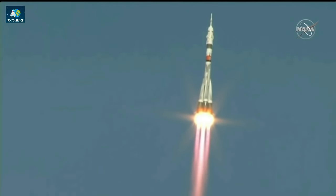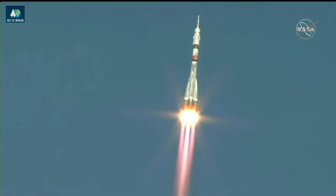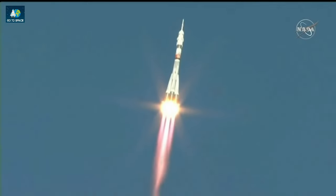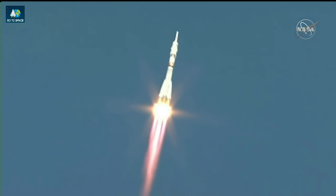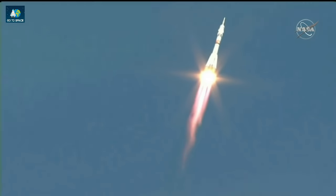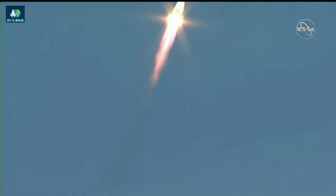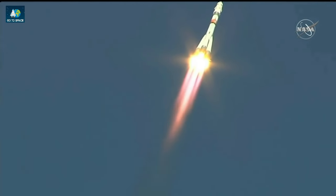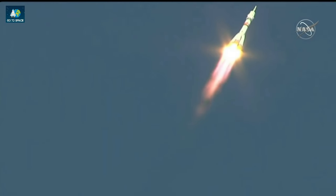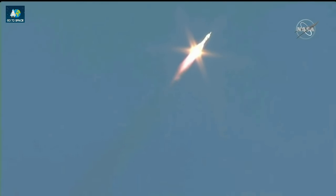10 seconds. The parameters of the rocket are nominal. 20 seconds. The thrusters of the first and second stage are operating nominally. Hearing first good reports of a good first stage performance, everything looking nominal. Soyuz is currently delivering 930,000 pounds of thrust from its four boosters and single engine of that first stage. It measures 68 feet in length and 24 feet in diameter and burns liquid fuel for the first 2 minutes and 6 seconds of flight.